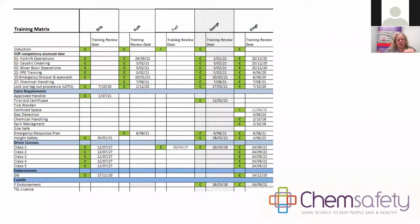So we can see which ones people have done and not. We can look at the dates that are past or coming due and see easily that if we're needing someone with a DG endorsement, then we need to give Bob or Ringo a call.